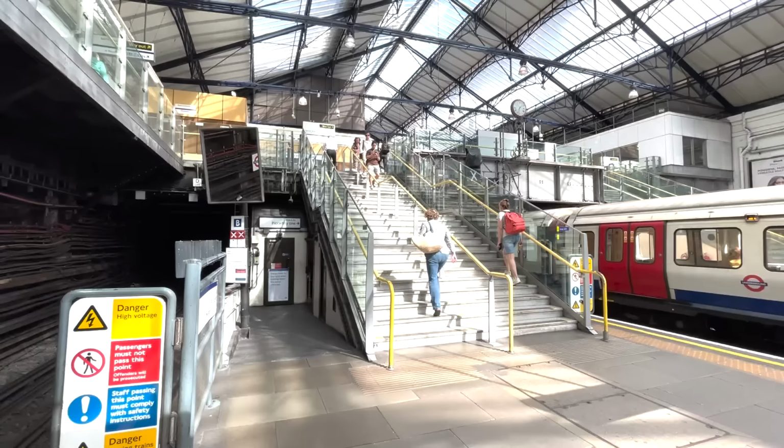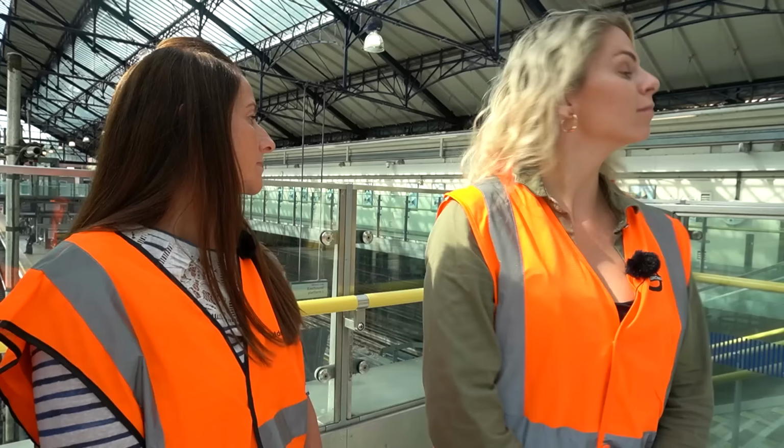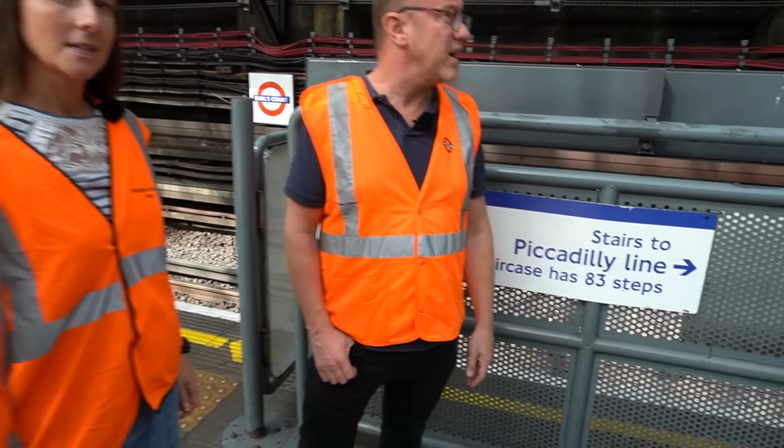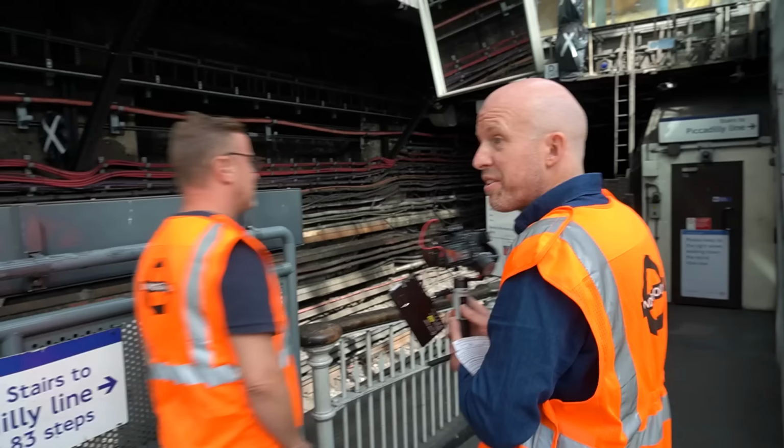Come on, tour guide, take us. To the stairs we go. Do you know what? I didn't even know this existed. I had no idea. I didn't either. And this is a spiral. Yep, it is. Only 83 steps, so it's not one of the deeper ones, but there's real joy to behold down here.